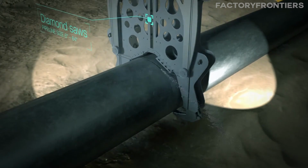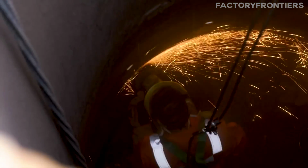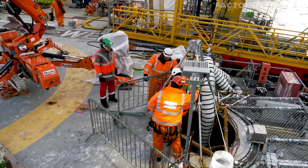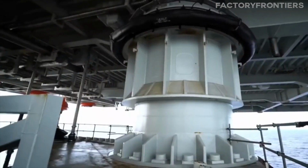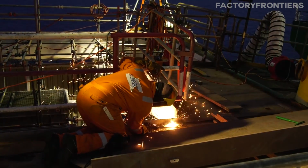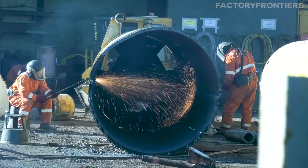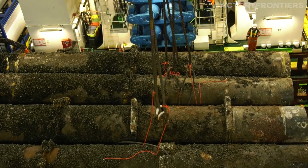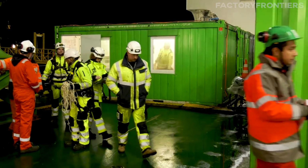diamond wire saws or underwater explosives, with utmost care to minimize the environmental impacts. Throughout the process, environmental protection would be paramount. Measures would include monitoring for marine life, implementing spill prevention and response strategies, and ensuring the disposal or recycling of materials in an environmentally responsible manner. For example, metals from the platform structure could be recycled, while other materials might be disposed of according to environmental regulations. The timeline for such an operation would be extensive, likely spanning several years from initial planning to final removal.